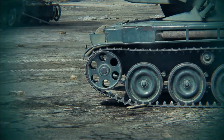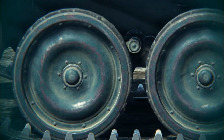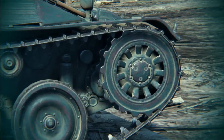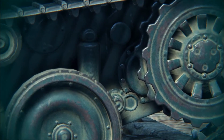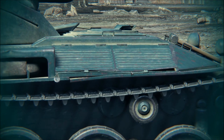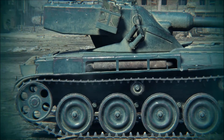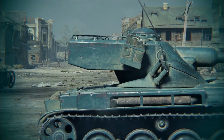So we're looking at the side. We have a nice idler wheel in the back. Very nice looking road wheels. Not as detailed road wheels, but they're quite nice. They do the job. And we have a drive sprocket that looks nicely done. And we look at the side, we got some hatches or storage, spaced armor type deal. We have the exhaust, which is nice. The smoke launchers, a spare jerry can. That's basically it.